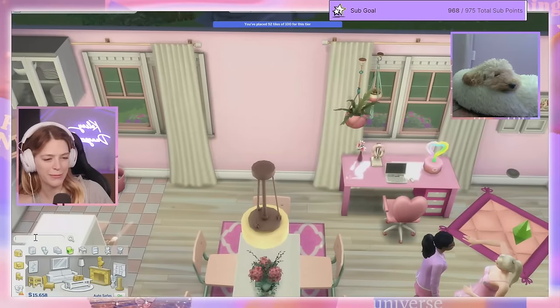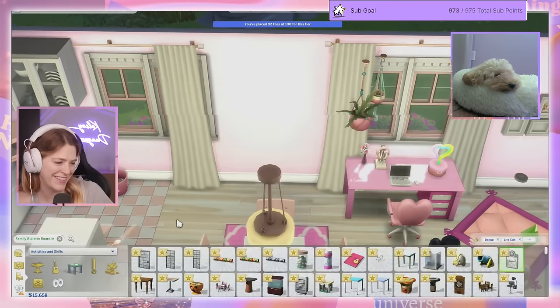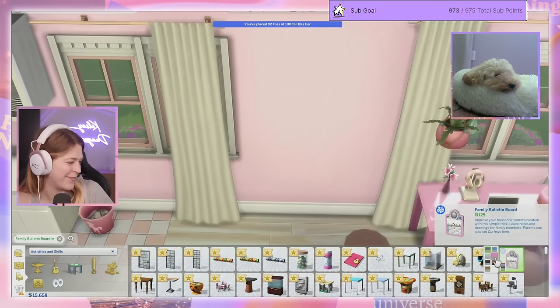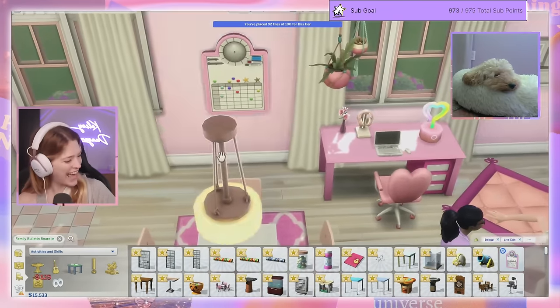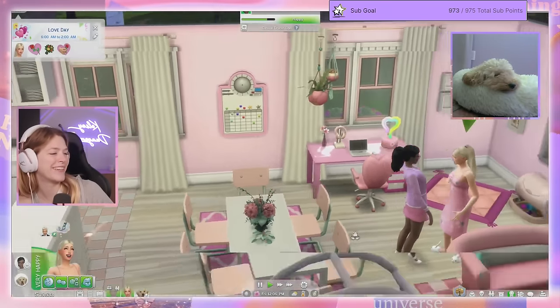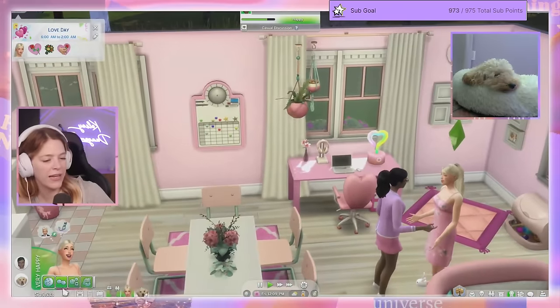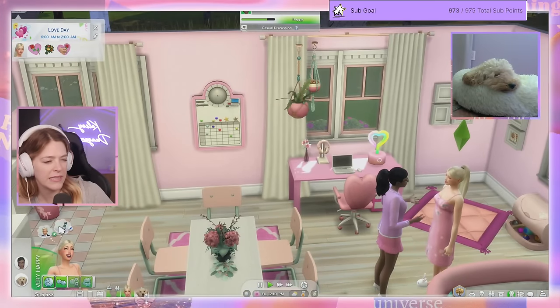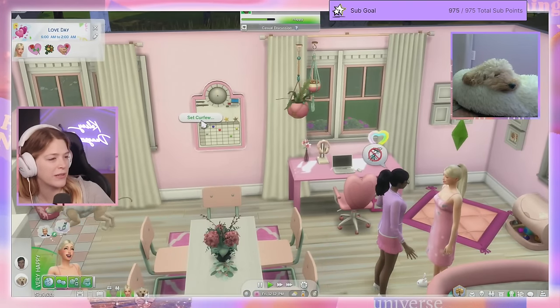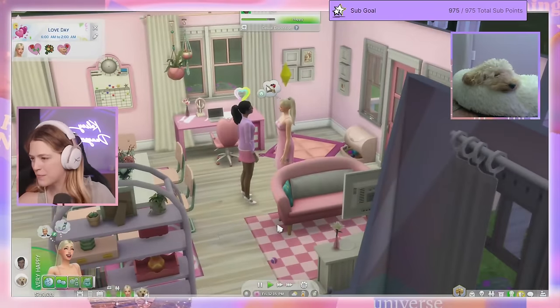Because also Barbie wants to be a mom. Family bulletin board. She's like, well, now that we're a family, we need a family bulletin board. Yay! I love it. It's super cute. Oh my gosh, that's so cute. You can set a curfew. Why can't we? Select a family bulletin board and create a drawing for someone. It won't let me. That's weird. Oh well, we can try it again another time.